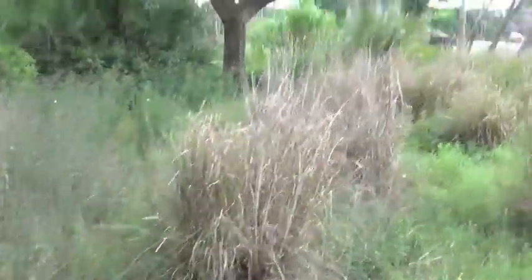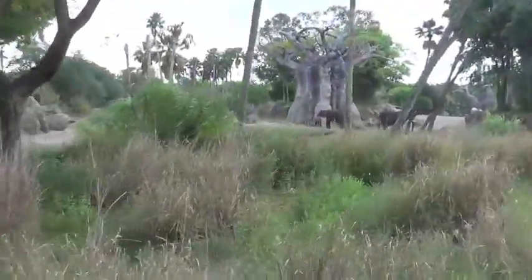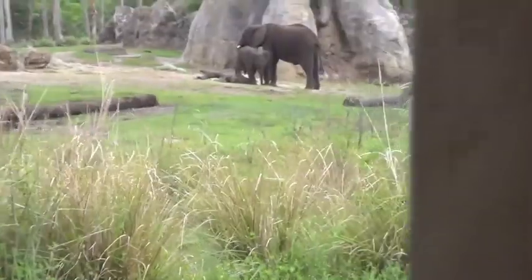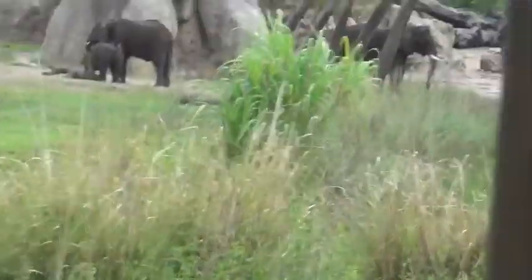Unfortunately, it looks like most of the herd was back behind those rocks. There is one or two down. Oh, in fact, there's a young one over there. Look at that little one. How cute is that? Now, that one's got to be less than a year old. How adorable.